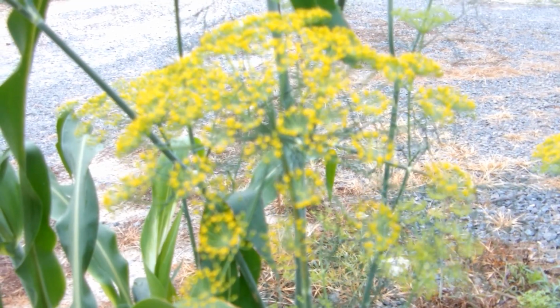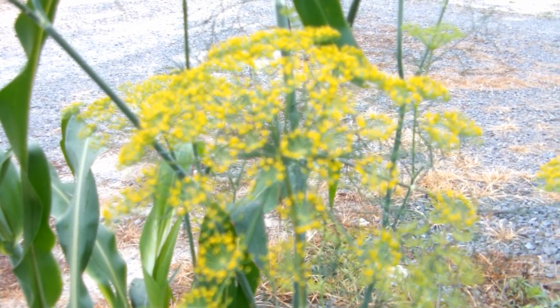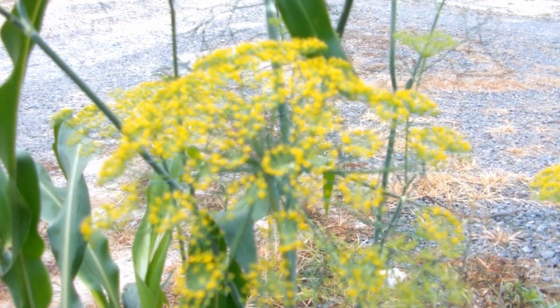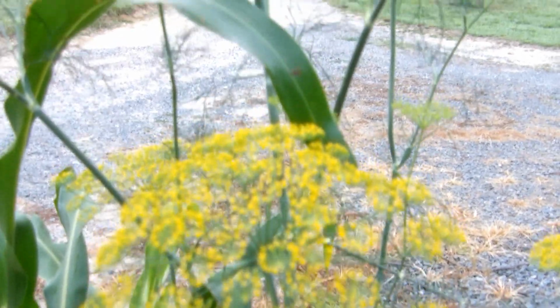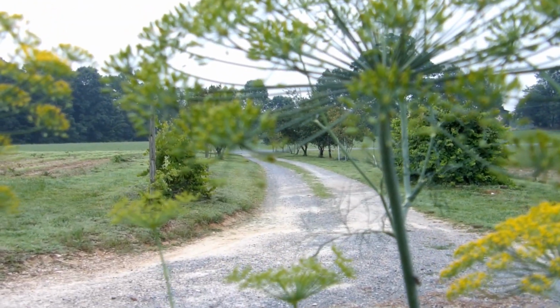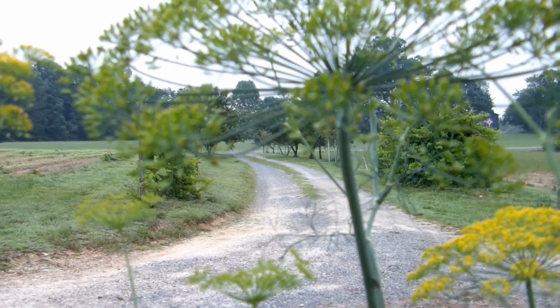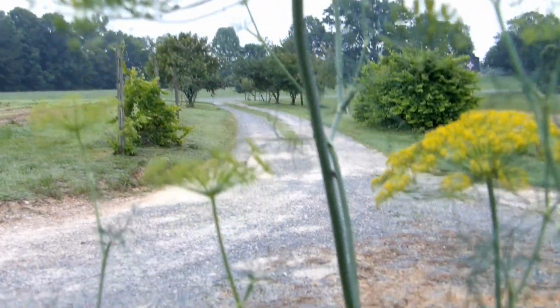This is the day the Lord hath made. Let us rejoice and be glad in it. Good morning, neighbor. Thank you for joining me out here in the herb garden. The sun should be coming up my driveway this morning at this time. It's about 6 o'clock, but it's overcast, so it's not going to show its pretty face. So we'll look at these beautiful flowers instead.